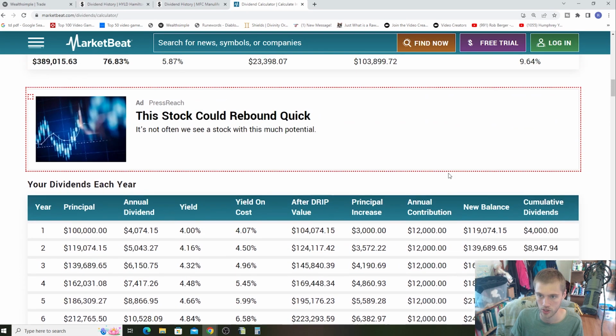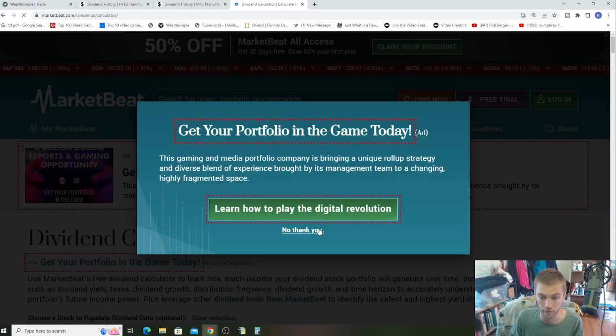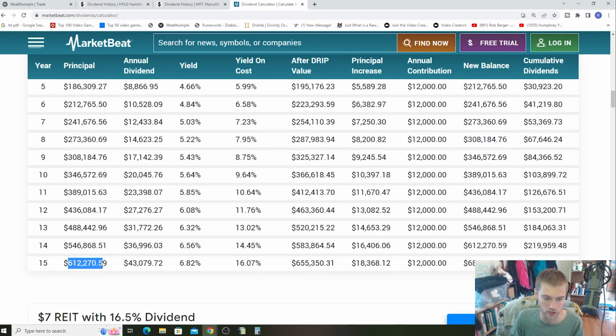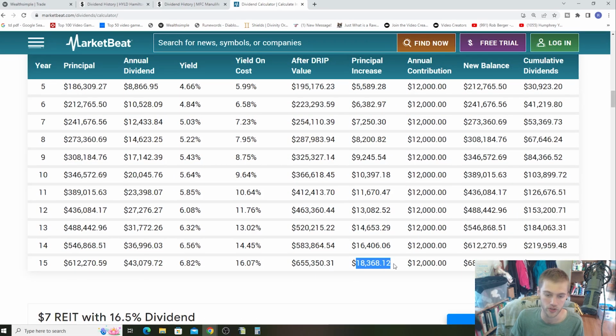You can go longer too. If you wanted to go over a 20 year period, or even 15, let's go with 15 years. So that'd be like age 45 or something, approaching retirement. Maybe we're kind of close to that. And we could have a TFSA value of $600,000, making us $43,000 in dividends and about $18,000 in stock gains.